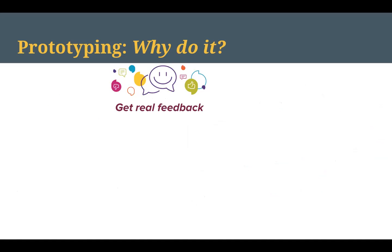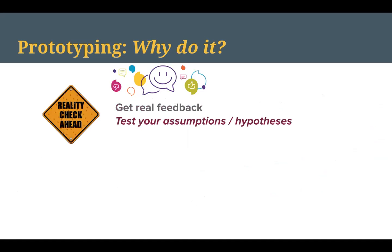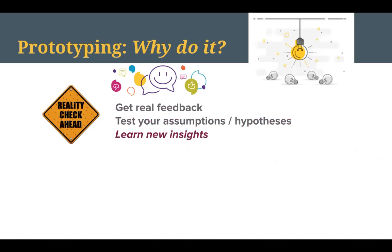And so feedback first and foremost, you're testing your assumptions, you're going in with your hypotheses. It's really just like the scientific method in that way. You're learning new insights. And so even when you're validating assumptions that you have, if you're not learning anything new, you might want to pause and actually check, am I asking the right questions, or am I just looking to validate things that I hope are true?